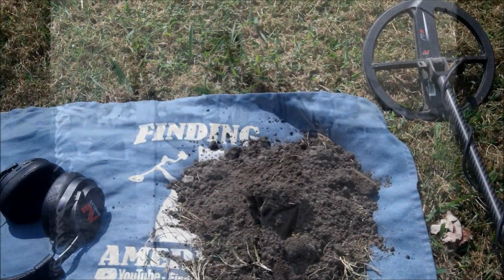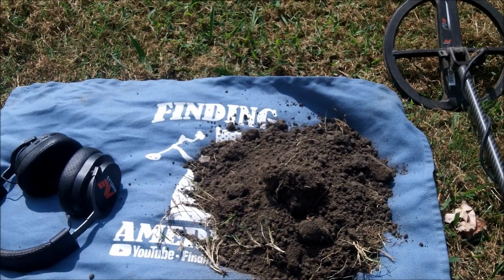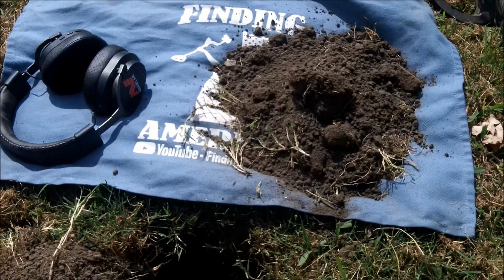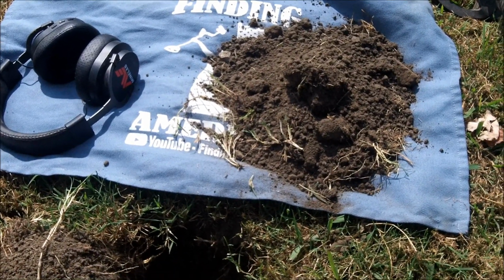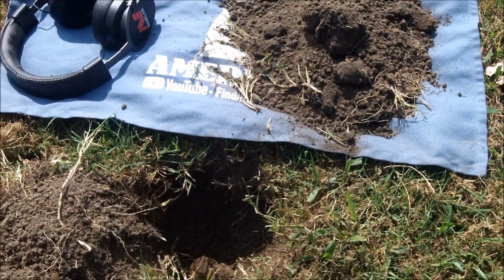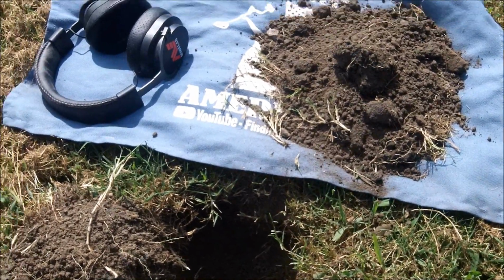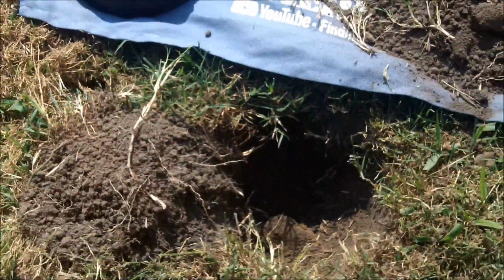Well, I think I got something pretty good in the hole here. It was giving me like a 40 repeatable, and I dug down and I pulled out a couple pieces of conductive garbage, and I thought that was going to be it. But my pinpointer kept sounding off down below. The machine was giving me a decent signal, not great. And I thought, you know, I'm already down there. Let's find out what's in the hole. And I kept going down and down.